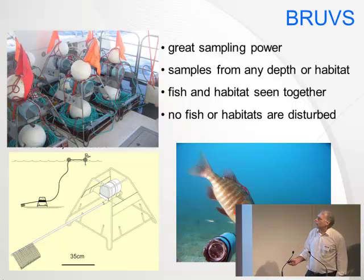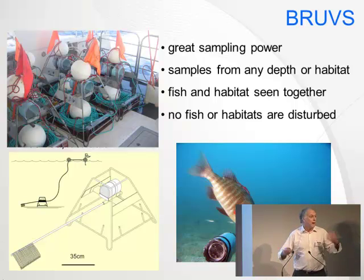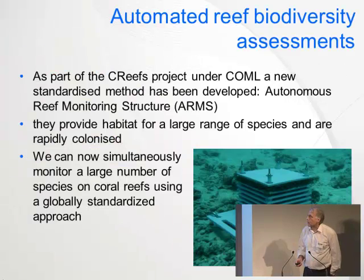An even further important modification to this is using stereo BRUVs, whereby using two cameras you can actually get length estimates and then biomass as well.